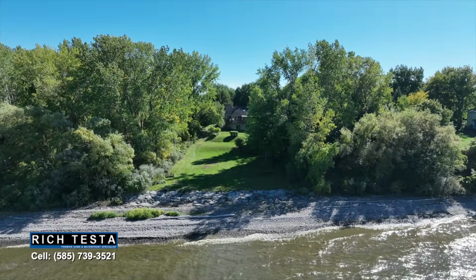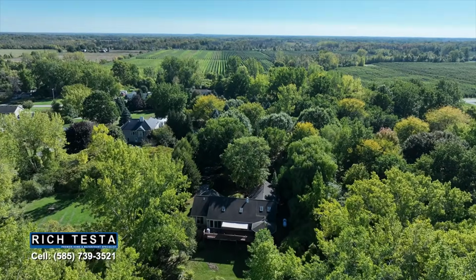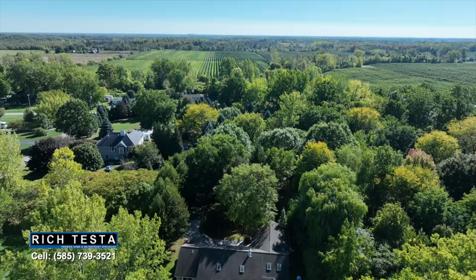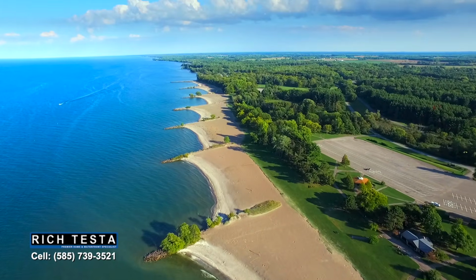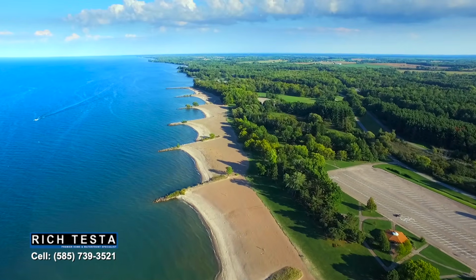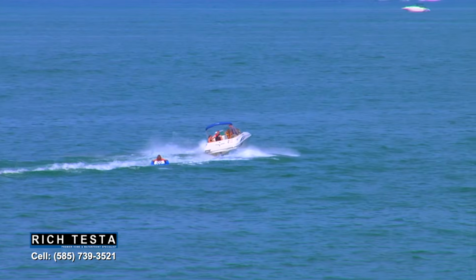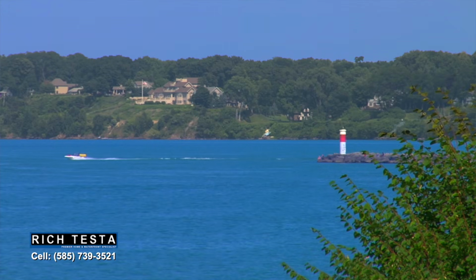Highview Road on Lake Ontario is a neighborhood of fine homes with easy access to Rochester, Buffalo, and even New York City. Nearby this property is Hamlin Beach State Park and many marinas. Waterfront activities are a blast on Lake Ontario. The views are just spectacular.